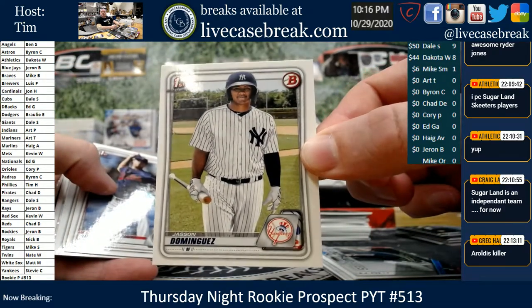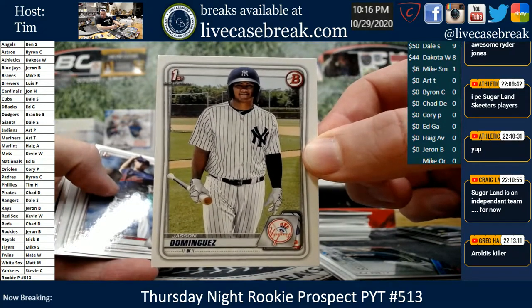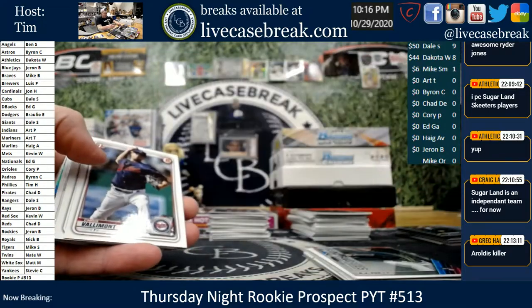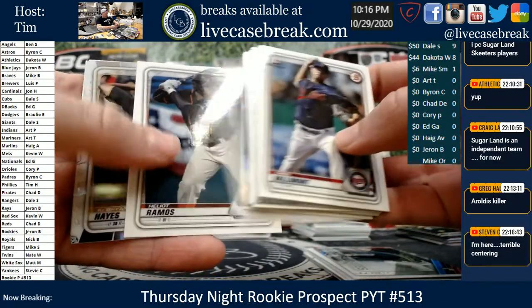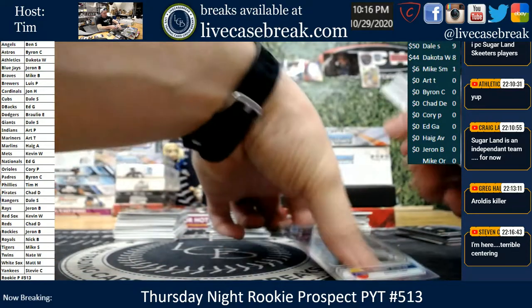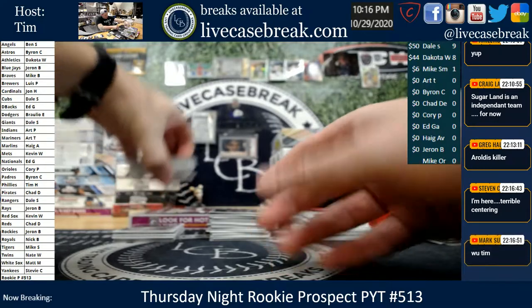Stevie, little Dominguez, way off center though. That one will not be a grade candidate. That'll be a comp C for sure. Gwendolyn and Berrios. All right, first stack through. Let's go here next.